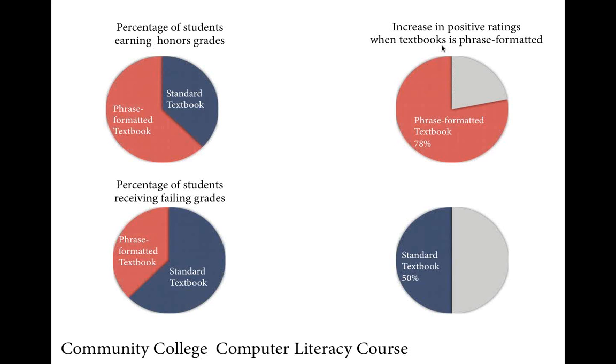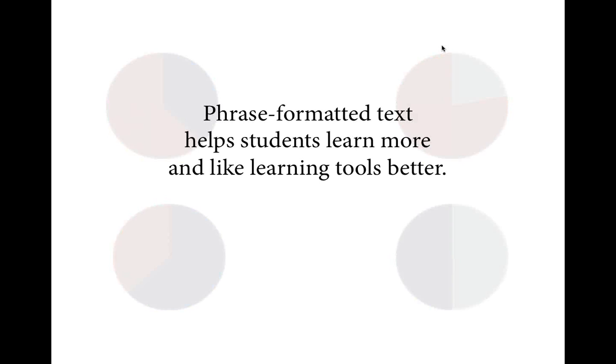Another interesting thing that was measured in this study was an exit poll. At the end of the course, students were asked how well they liked the textbook. Although the content was identical between the two versions, the only thing that was different was the presence of the phrase formatting or not. The students who received the phrase formatted treatment rated that they liked the textbook much better than the students who received the regular textbook. So not only did students receive better grades, they enjoyed reading the book better. Phrase formatted text helps students learn more, and it also helps them enjoy their learning tools more.